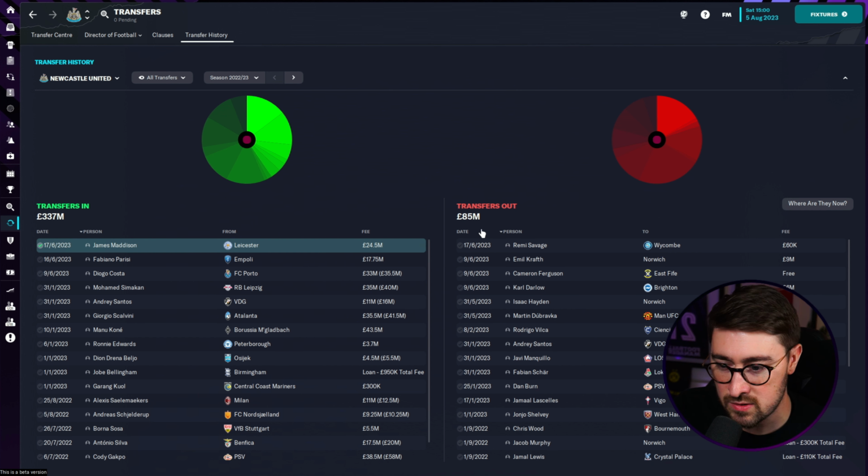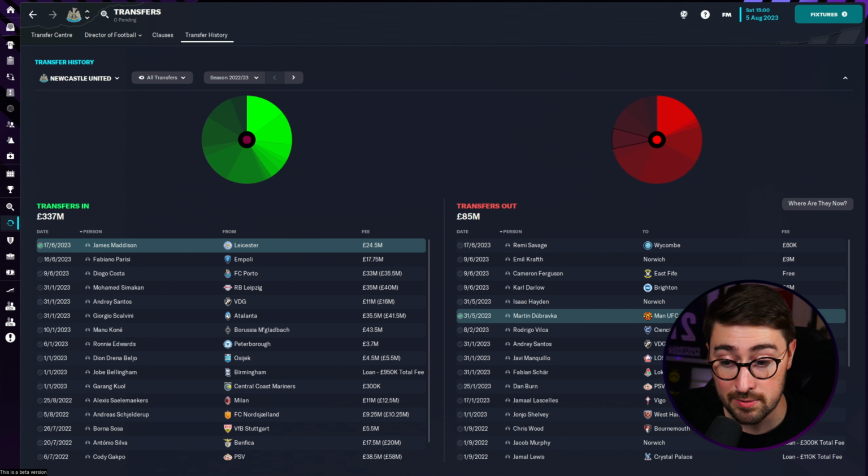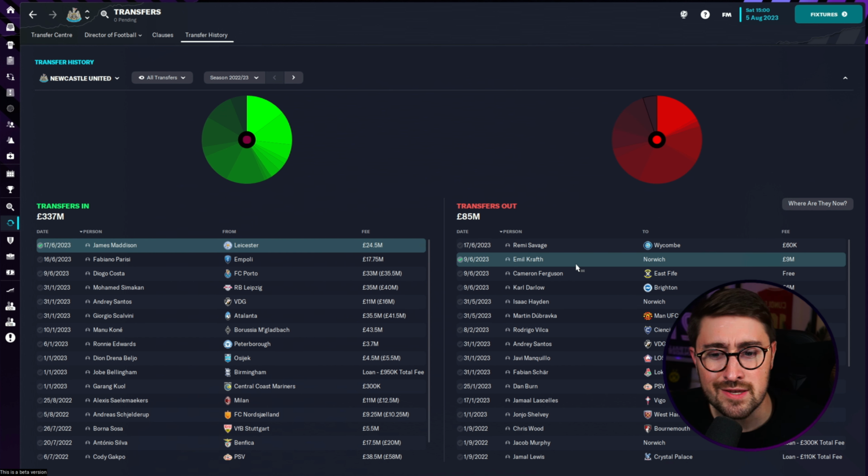Did I sell anyone towards the end of the season? I did sell people towards the end of the season too. I raised money. Dubravka went permanently. Hayden went for £6.5 million. Isaac Hayden to Norwich. I love Norwich, by the way. Not only because they bought Hayden, they also bought Emil Krafth for 9 million.